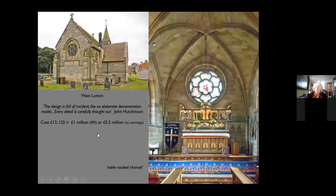Another new church that he built, again, each church is quite different, so that, you know, the very unusual west window, the stone vaulted chancel, again, a very fine painted reredos here. And again, the rather unusual tower. Though it wasn't a particularly large church, it cost a great deal of money.